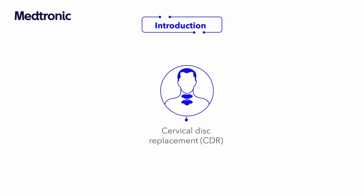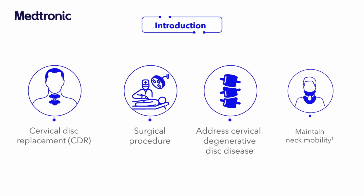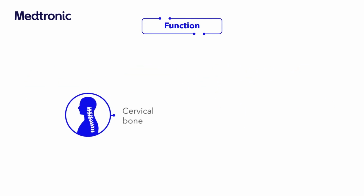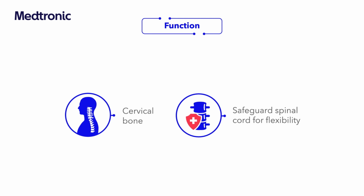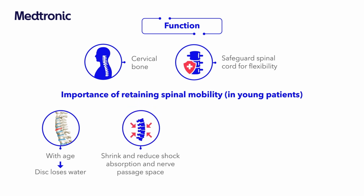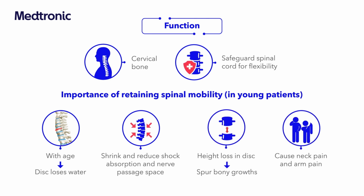Cervical disc replacement is an advanced surgical procedure developed to address degenerative disc disease while maintaining neck mobility. In the cervical spine, bone segments safeguard the spinal cord, separated by cushioning discs for flexibility. As discs lose water due to age or disease, they shrink, reducing shock absorption and nerve passage space. Disc height loss can also spur bony growths, potentially compressing nerves and causing neck and arm pain.